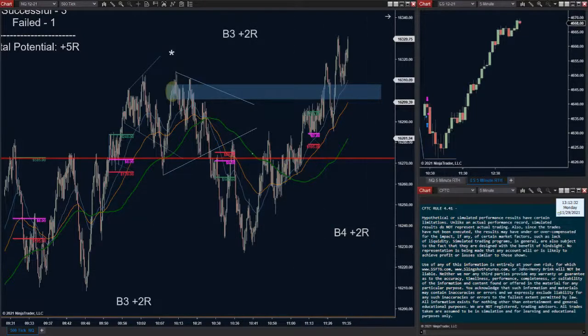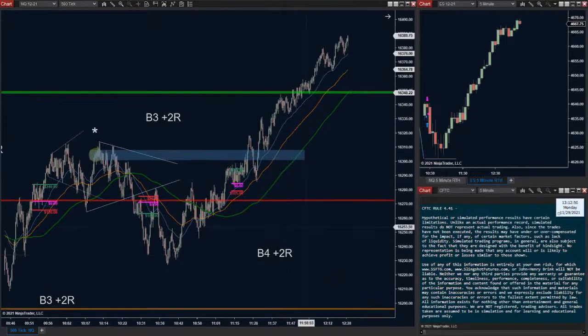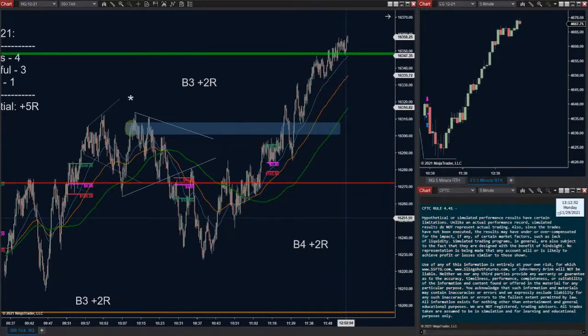The sellers failed with the continuation to the downside. This was their shot. They rotated above the highs. The sellers tried to take it lower. You can feel the balance point. They're trying, and nope, they lost their grip. So you can obviously see what happened after they lost their grip. Longs start coming in, and they look for a continuation back to the upside, this time on a bounce 4 for another 2R back up.